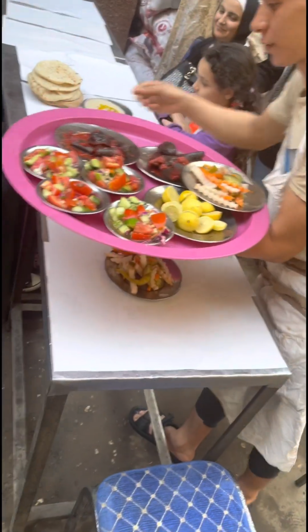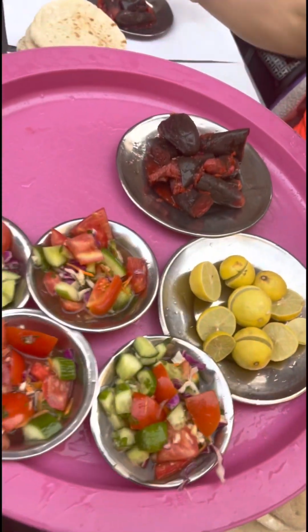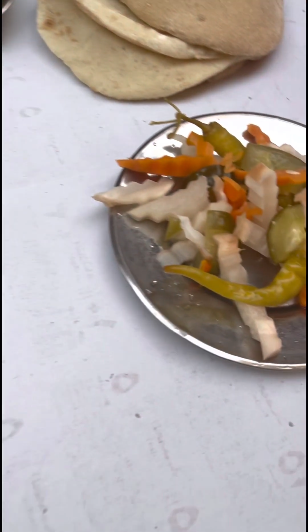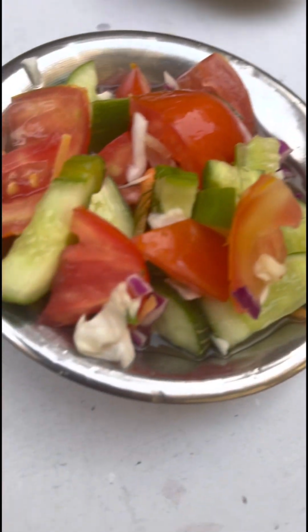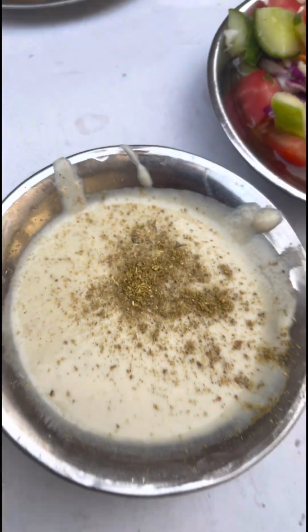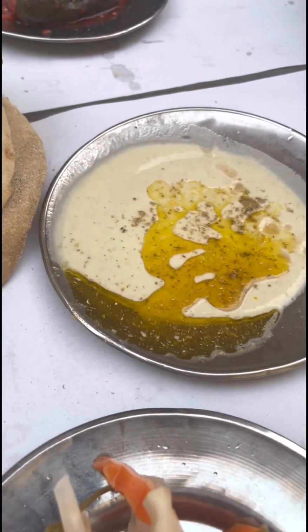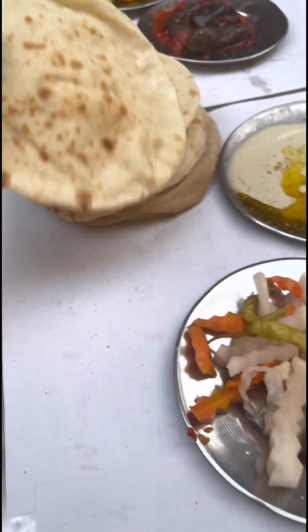All right, so we're sitting on the street here on tables, right in the middle of the public. As you can tell, this is street food. It is a common food for Egyptian people. There are a lot of sides that go with our dishes. That was tahini. And before that was a salad. And then there's the pickles. More tahini sauce. And our famous pita bread.